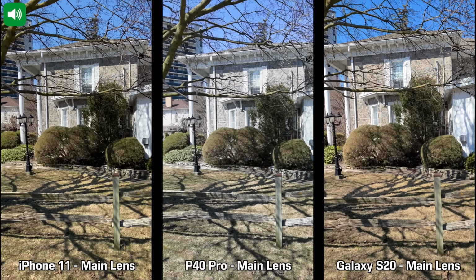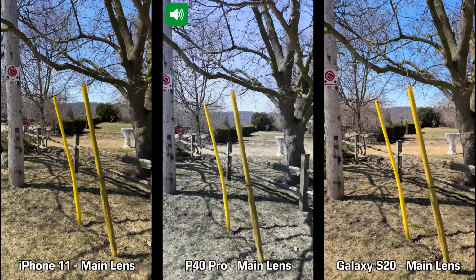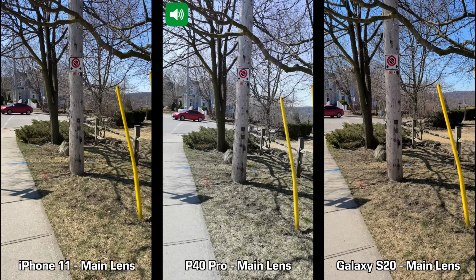So this is how a recording between these three devices would look like in 4K at 30 frames per second using the main lenses on the back of them.